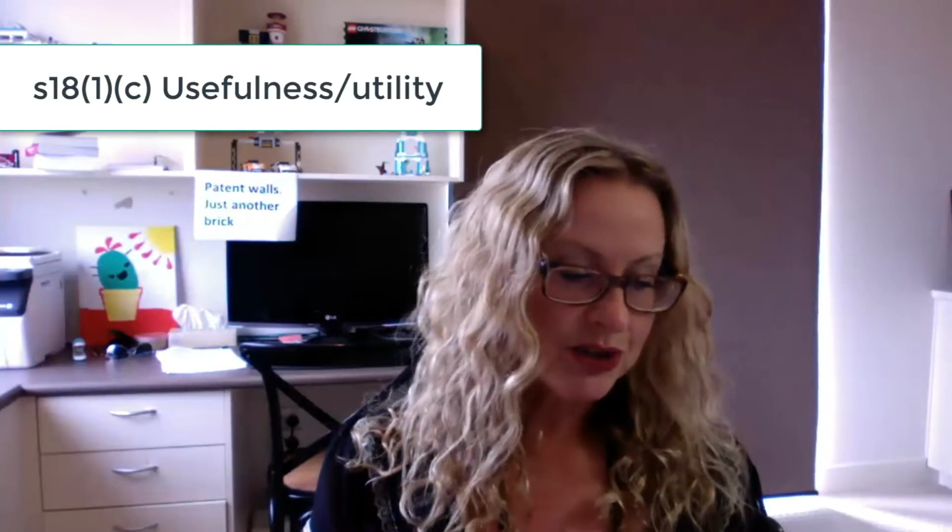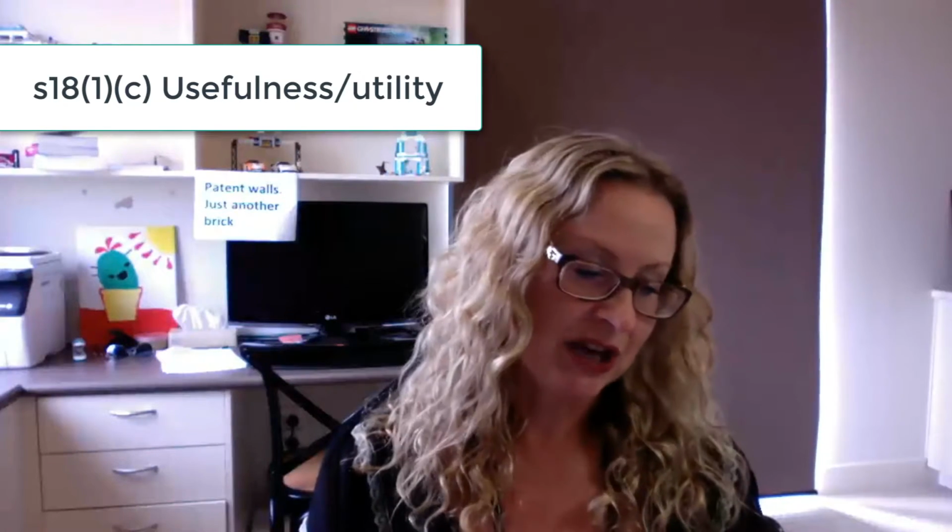The other tests that are relevant for you to take note of are both novelty and inventive step, and I'll say a little bit more about inventive step in just a second when I talk about innovation patents. The other ones are utility, so your patented invention has to be useful. It has to have some kind of specific, substantial and credible use now since the Raising the Bar Act. Also, there can be no secret use.